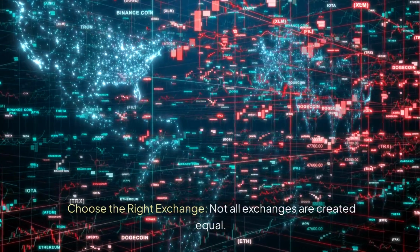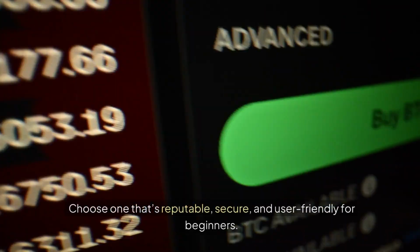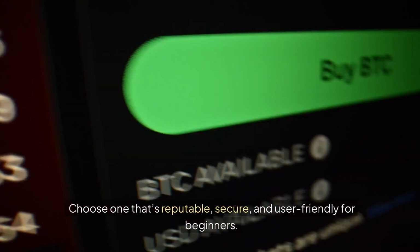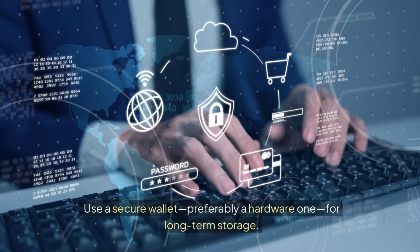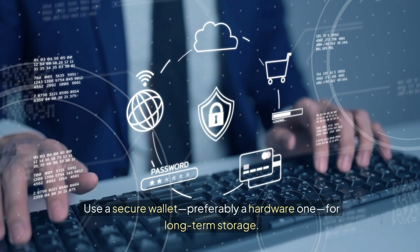Choose the right exchange. Not all exchanges are created equal. Choose one that's reputable, secure, and user-friendly for beginners. Set up a wallet. A crypto wallet is where you store your coins. Use a secure wallet, preferably a hardware one, for long-term storage.